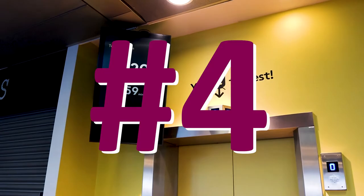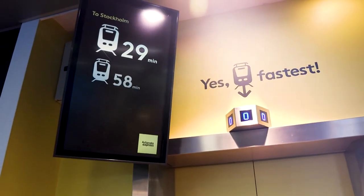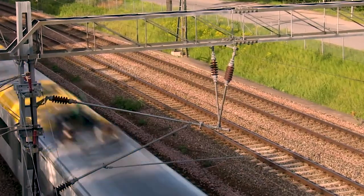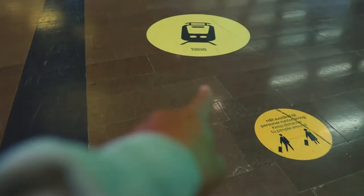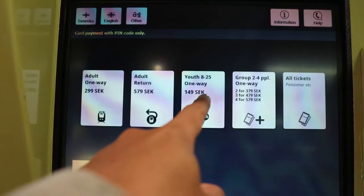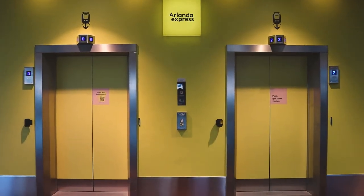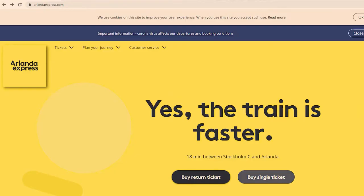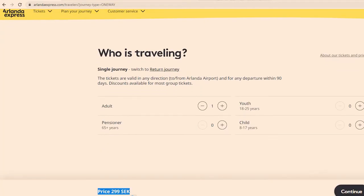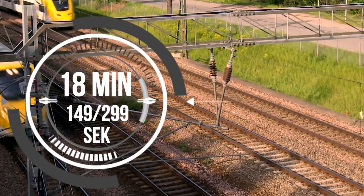Option number 4 is for those of you who want the fastest mode. Yes, you can pick Arlanda Express. This train will take you directly to the central station in Stockholm without stopping at other stations. You can also find the ticket machine in the airport. The ticket price ranges from 149 to 299 Swedish krona. This is the price in June 2021. You can also check and book your tickets from the company website. The best thing about this option is it only takes around 18 minutes travel time from Arlanda to Stockholm city.